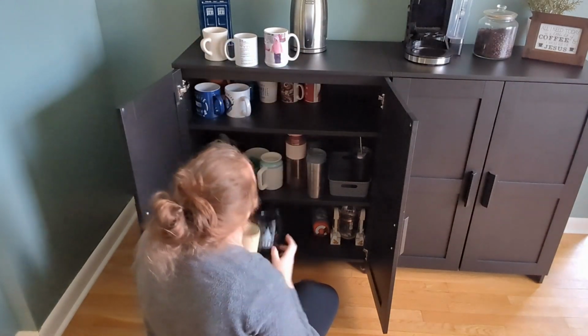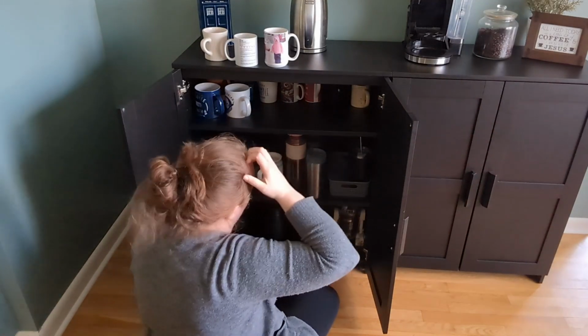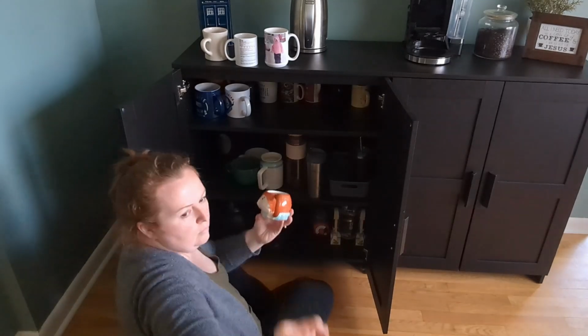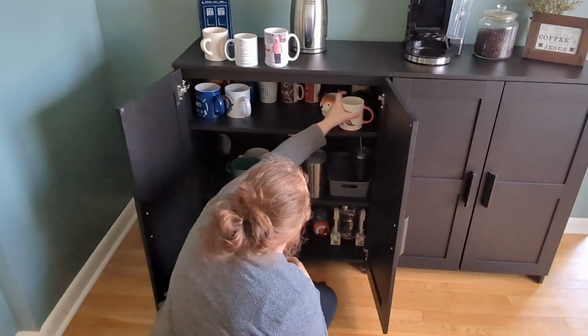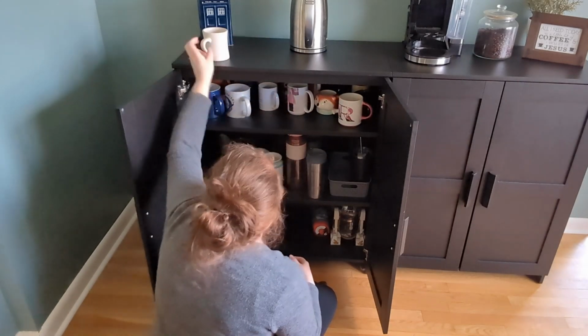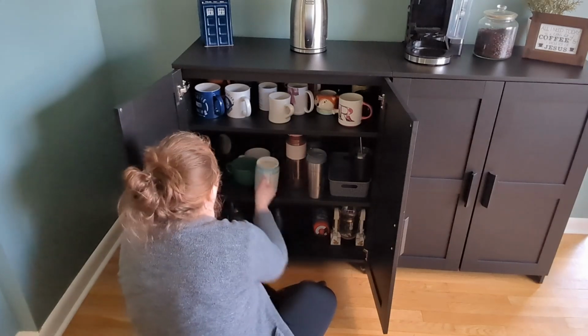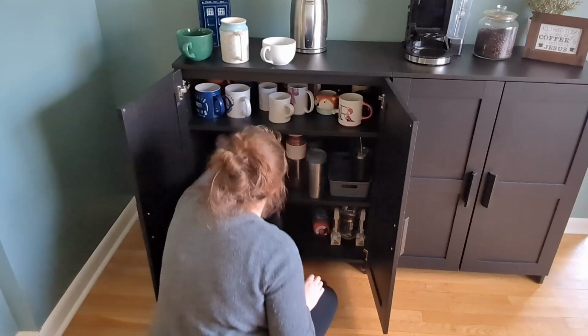So if by the end of the year we really haven't been hosting more and really needing them, then I will narrow it down. But at this point, we have the room for all of them, so I'm not too concerned about it. If we had less space, I would definitely narrow it down more now. But right now, I think I'm okay.